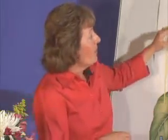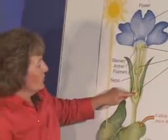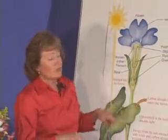What do the flowers get from this relationship? Well, you can imagine those bees flying from flower to flower, and as they do, they're going to brush up against the female part or the stigma and will germinate and come down and form seeds in the ovary. So the relationship between the flowers and the bees is a mutually beneficial one.